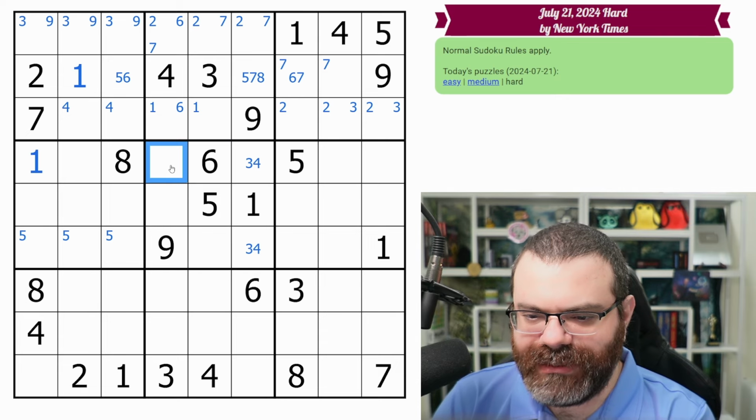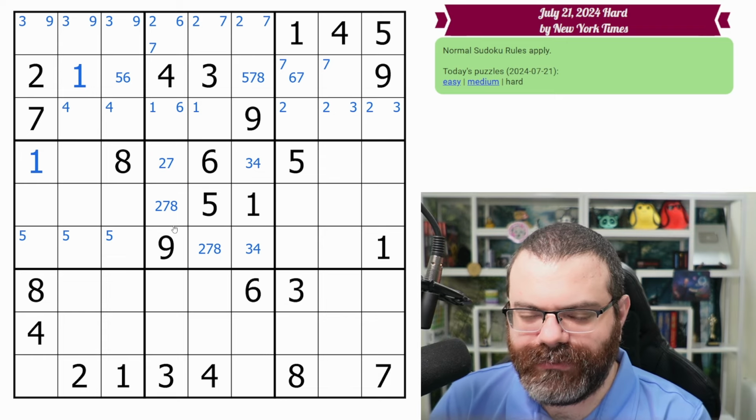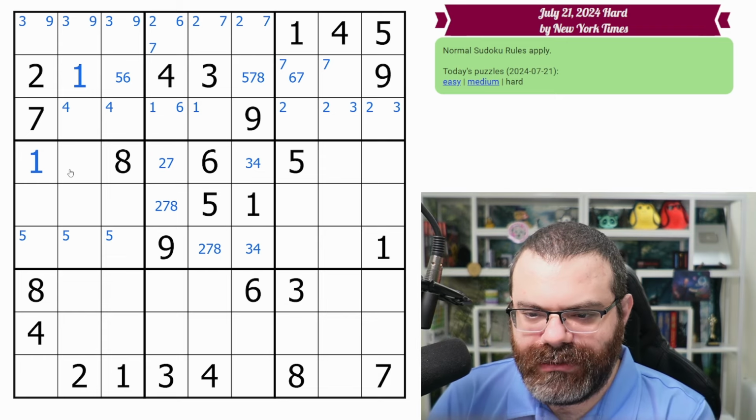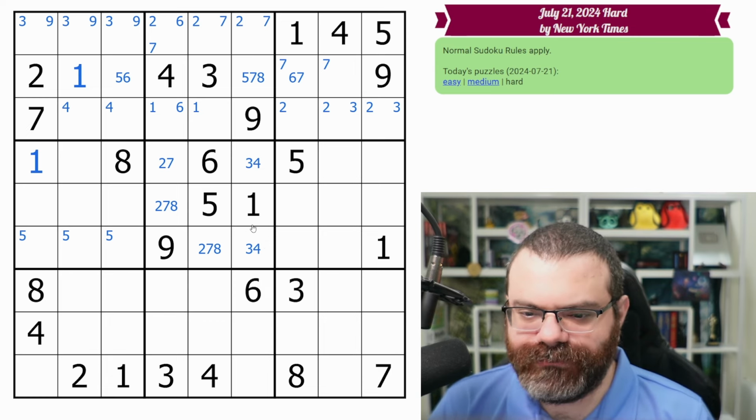I guess this one can't be 8. All right, well, we need 2, 7, and 8. And that can't be 8. Okay. Almost missed that 3-4 pair there somehow. I wasn't really doing the stack yet, I guess is probably the reason.